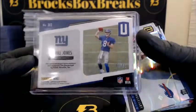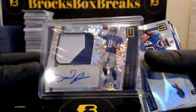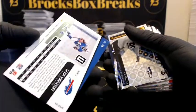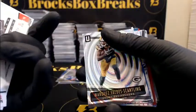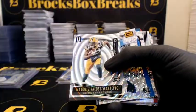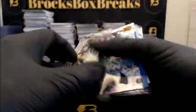That one is out of 75. Going out to the Giants. Very nice. Got Singletary to 150. Go on to the Bills. See, these are tough because every card looks like it could be numbered. We got Valdez Scantling to 129. Go on to the Packers.